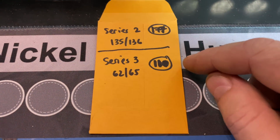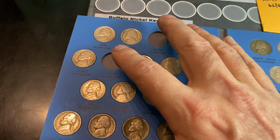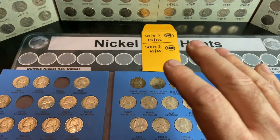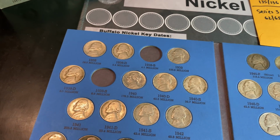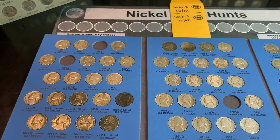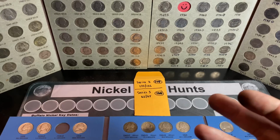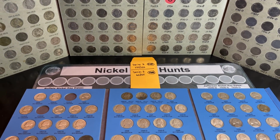For the Series 3 book, 110 boxes searched, still missing 3 nickels, of course the 50D, and both San Francisco minted 38 and 39 S's. And I thought after getting a couple of S minted older nickels in that box, maybe I'd get lucky and find one of those. Wasn't to be the case. Either way, I still had fun. I know the first box was rough, but I didn't want to send it back without hunting it, and I wanted to make sure I filmed it just in case we got lucky.